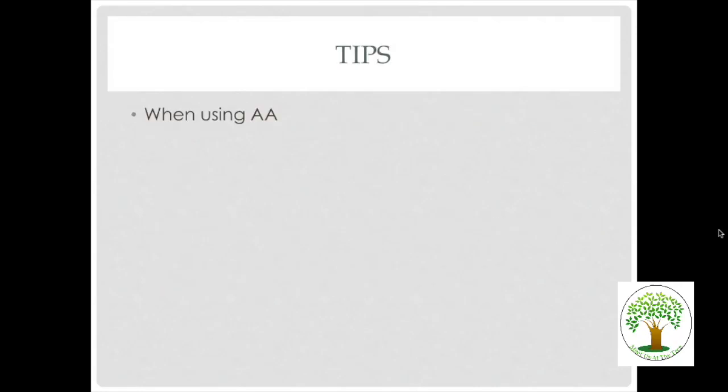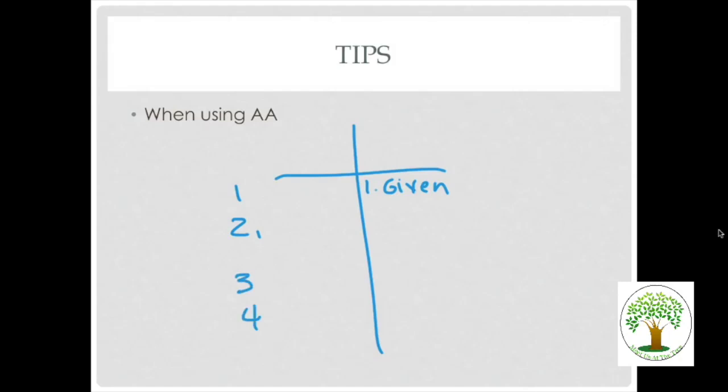Here's some tips. CSSTP. When you've got 2 triangles and you're trying to prove that they are similar, and you figure out, oh, they're 2 angles, I can use AA. In your proof, you need to have a given, right? And before you can say angle, angle similarity, and that 2 triangles are similar to each other, if you're going to use AA, you must say that an angle is congruent to another angle. You must say that twice, not the same thing twice, but a different angle is congruent for some reason. Whether it's in the given or maybe vertical angles.